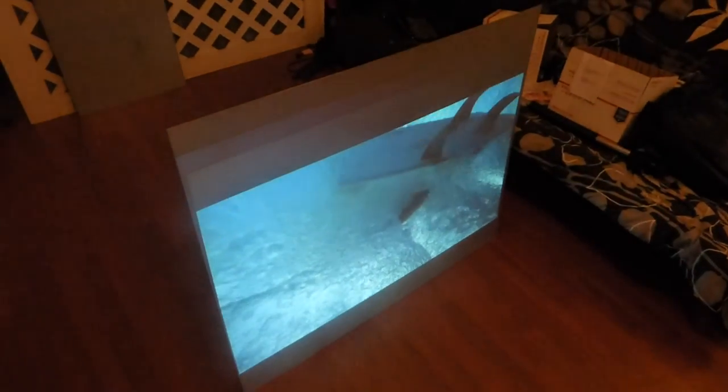So I was a little too close there. Just wanted to show you up close how perfect the picture is on this.